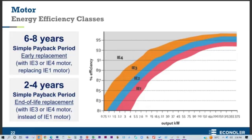So again, we can look at early replacement of a motor, which will have a simple payback period of about 6 to 8 years. And if you're doing the end-of-life replacement, for example, purchasing an IE4 motor instead of an IE1 motor, then you'll be looking at a simple payback period of about 2 to 4 years.